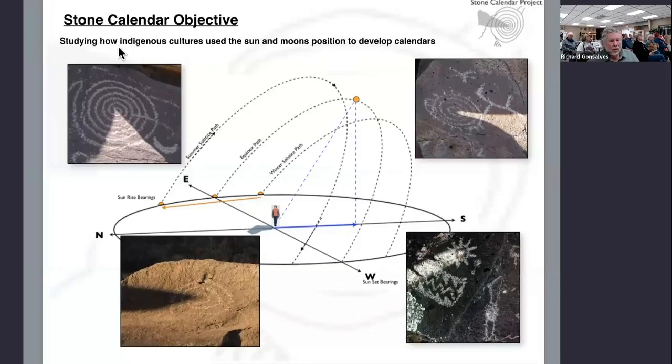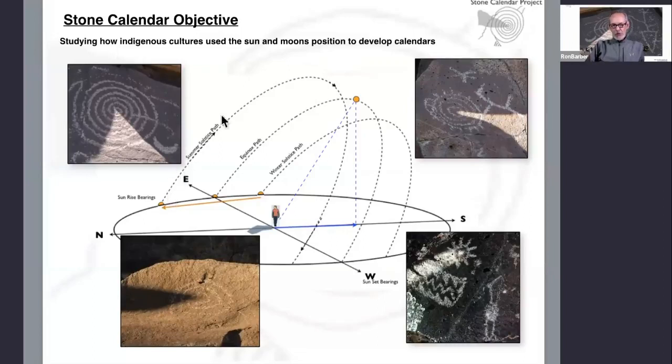Okay. And so what we're doing with the Stone Calendar is we're studying how indigenous cultures use the sun and moon position to develop calendars. And of course, the arc that the sun takes across the sky actually changes a little bit every day. And so the shadows and sunlight change every day.